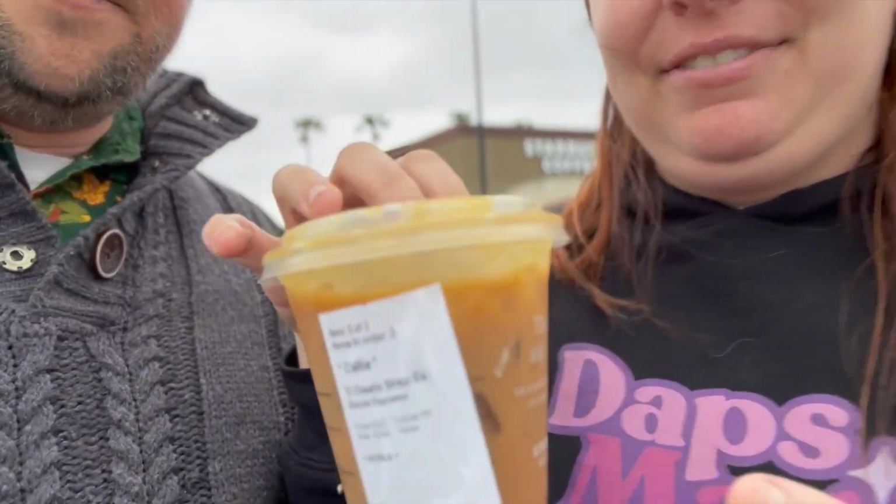So first one is the iced shaken that had the weird color, with toffee nut. And I'm trying to stir it so that it... We didn't get straws because we're saving the environment. That's true. All right, try it. Let's see how it goes.